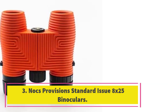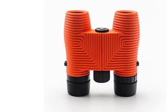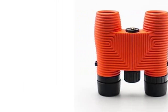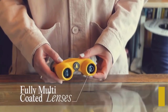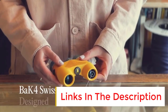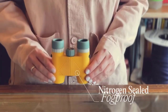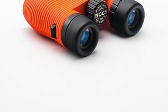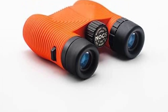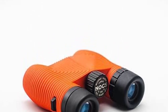Number 3. Nox Provisions Standard Issue 8x25 Binoculars. The standard issue from Nox Provisions is a fun pair for the budget-minded. The colorful binoculars feature water and fog-proof lenses housed within a durable textured rubber that's both grippy and whimsically vibrant. You can grab a pair in fun colors like canary yellow and iris purple, and they're so easy to adjust and use, they're perfect for beginners. They also come with a drawstring pouch, neck strap, and a cleaning cloth for safekeeping. And just in case you're accident prone, Nox backs them with a warranty that will cover all manufacturing defects for life.